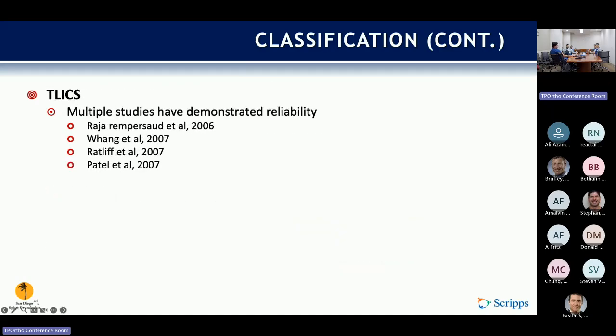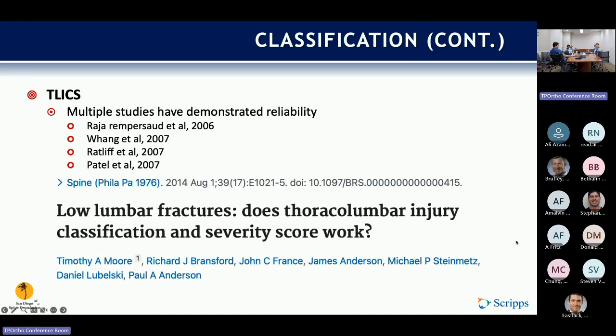So the conclusions from the original TLICS score said, hey, this is what we propose. We need to make sure this is reliable. And then 4 or 5 papers have come out validating the TLICS score, except this study that was published by Dr. Moore that said the maintenance of lordosis and the global sagittal alignment is paramount when dealing with these low lumbar injuries and are not considered in the original TLICS score.